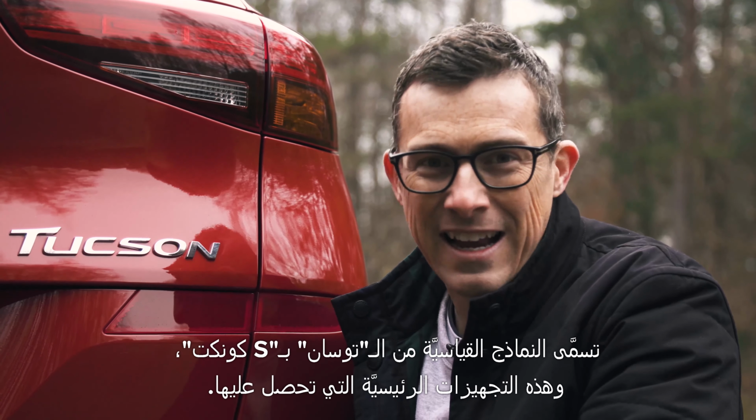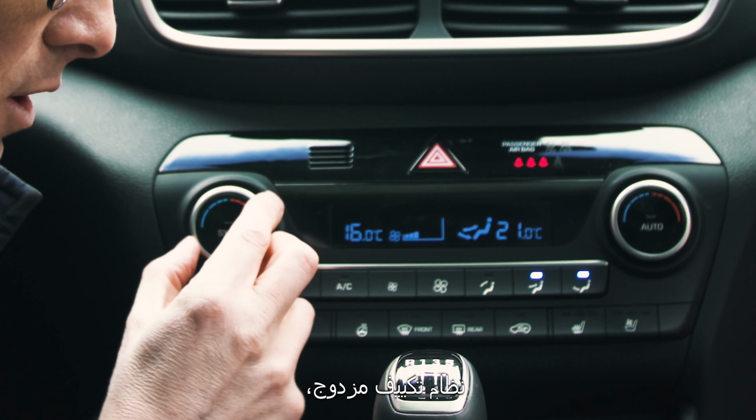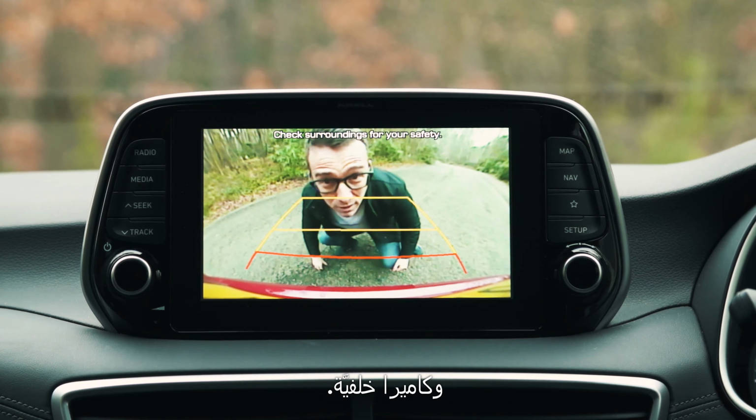Entry-level versions of the Tucson are called S-Connect, and here's the key bits of equipment they get. Dual zone climate control, Android Auto for your mobile phone, or of course Apple CarPlay, depending on which phone you've got, and a rear view camera.